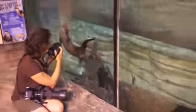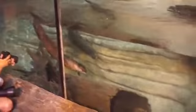Here we have some birds of different types. This guy's big flat bill beak thingy thing. Another bird. All kinds of birds. And here we have some North American river otters, which look very charismatic, very interested in playing, put it that way. They ain't afraid of people, put it that way.